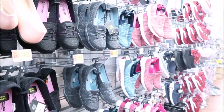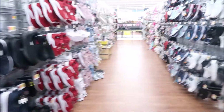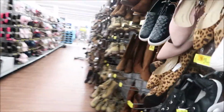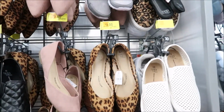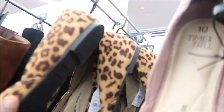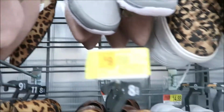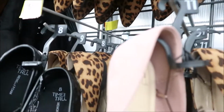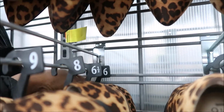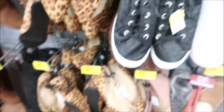That's the shoes department here. I'll really show you guys the clothes and jewelry and all the bags. So this is the shoes department. I think I have one more shoes department here. Okay. All right. This is where the sandals came from. This is right here. Size 10, 8, 6, okay, 6 is all the way in the back. I like this. I hope it's the design. Yes, this is cute. All right.